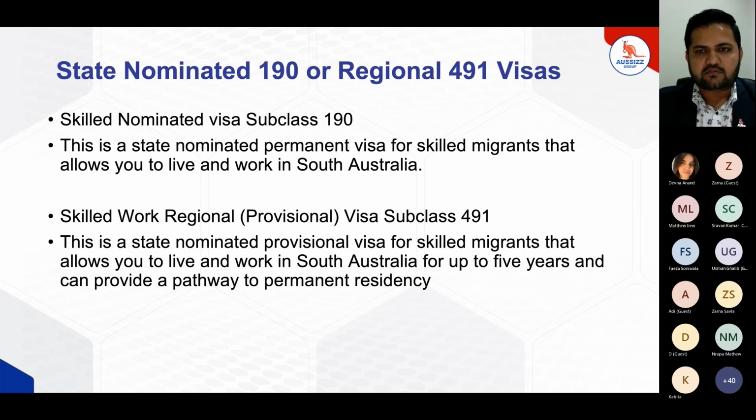Number two is the 491, which is a skilled work regional visa. This visa is a nominated provisional visa, which allows you to stay in the regional area of Australia for 5 years. This visa leads you towards a permanent visa if you meet the requirements after 3 years of staying and working, which we'll be covering as well.